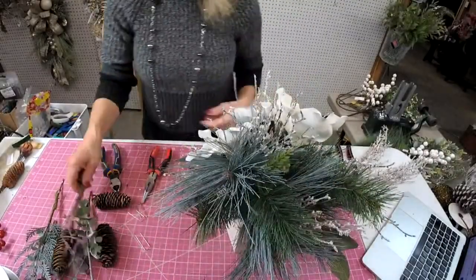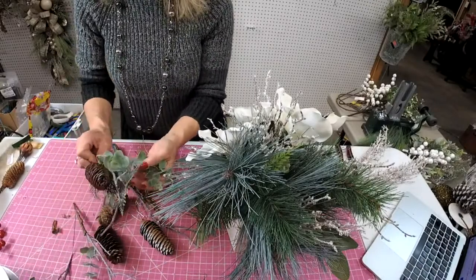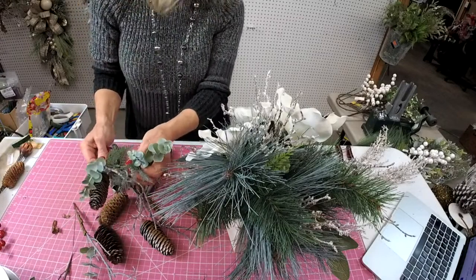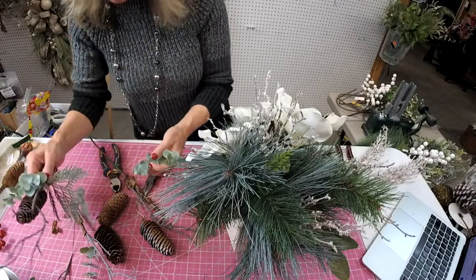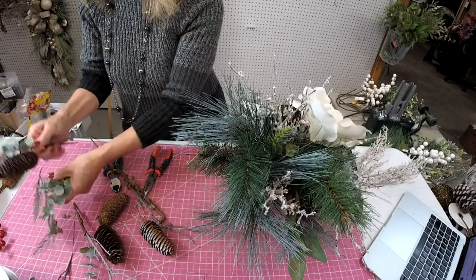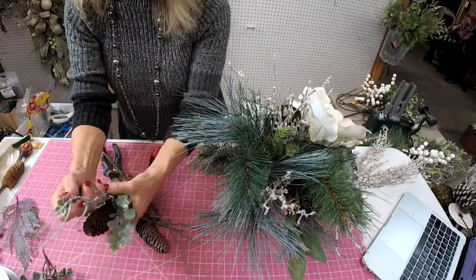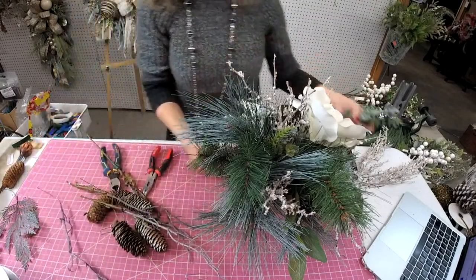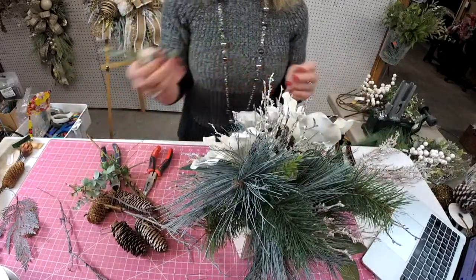Okay, so we've got these little pieces of eucalyptus yet. I've got this, looks like a cedar. I don't remember seeing cedar on any of their other ones. Maybe it's there and I just missed it. I'll save that till later. I'm just going to try to use up all the rest of this so we're not wasting things. And plus, trying to make it a little bit more cohesive.